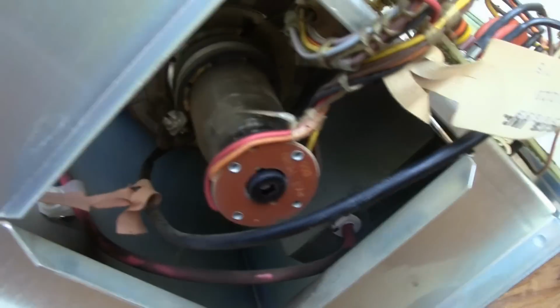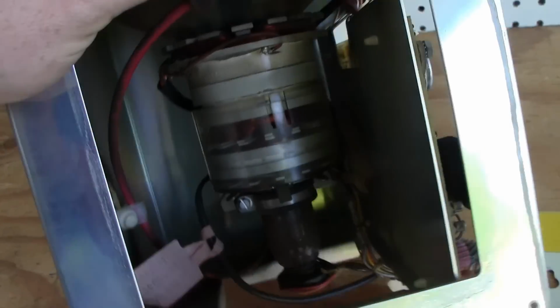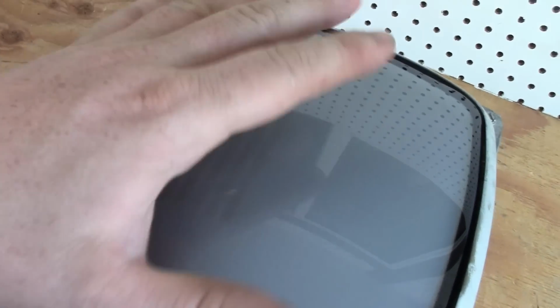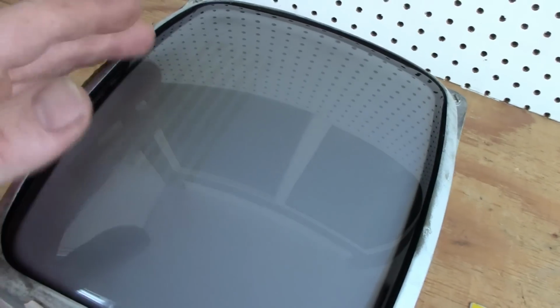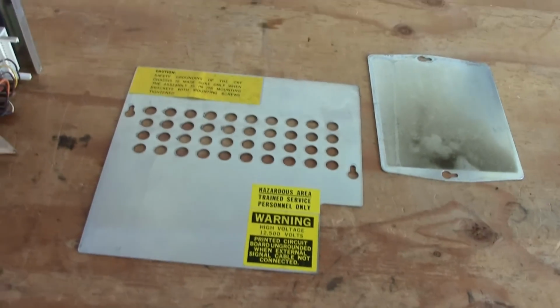The other thing I'd have to deal with is the fact that all the wiring here would be 180 degrees off. I don't think I have enough wiring in the harness to be able to flip this around 180 degrees. But there's a green filter that goes over this anyways, so you'll never know. Alright, I'm going to put this back together here and we'll pop it back in.